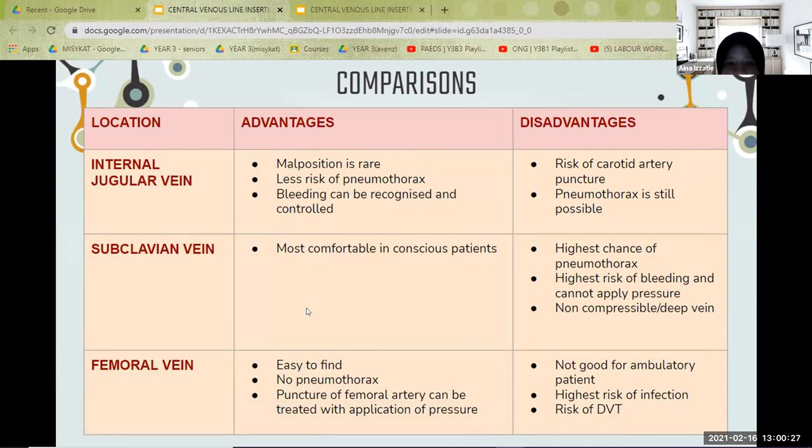And for subclavian vein, it is most comfortable in conscious patient because the patient does not need to turn their head like for IJV insertion. However, it has highest chance of pneumothorax and the chance is increased on the left side because the apical pleura is higher and it is closer to the needle insertion path. And they have highest risk of bleeding. And if there is bleeding, we cannot apply pressure because the vein is deep to the clavicle.